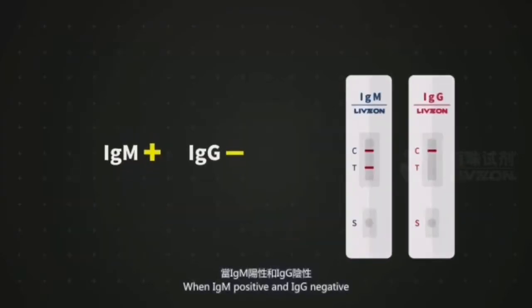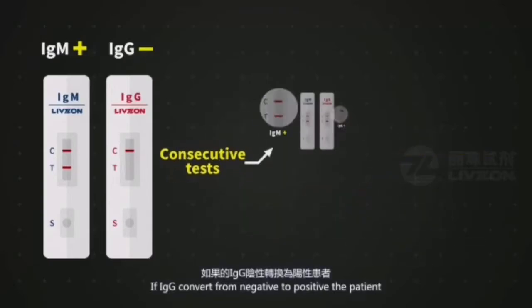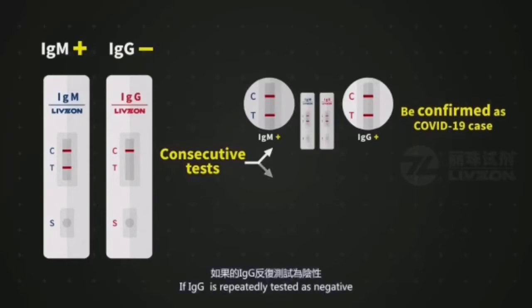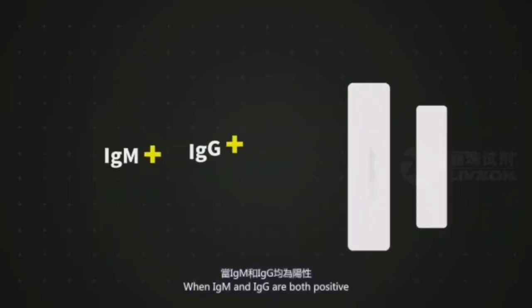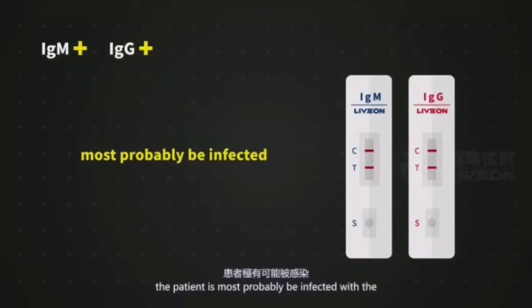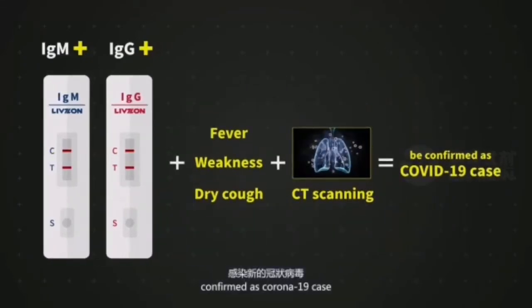When IgM is positive and IgG negative, it might be an early infection case whose antibody should be tested and monitored consecutively. If IgG converts from negative to positive, the patient may be confirmed as infected. If IgG is repeatedly tested as negative, IgM may be indicated as false positive. When IgM and IgG are both positive, the patient is most probably infected with the virus. Combined with symptoms and CT scanning, one can be confirmed as a COVID-19 case.